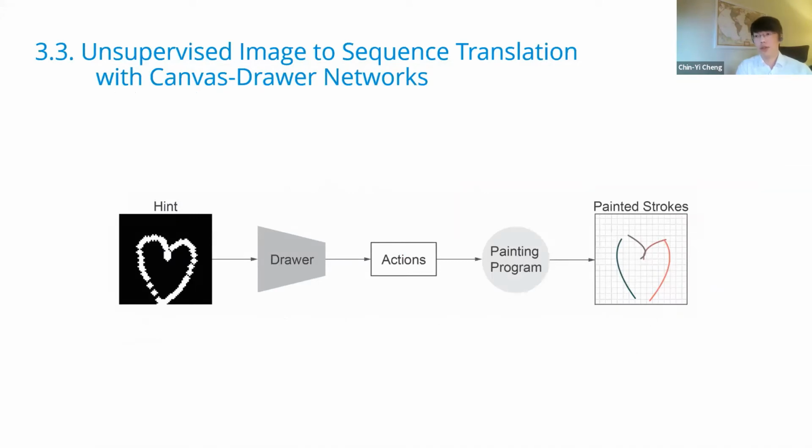But training this kind of model is really hard. Usually you have to use reinforcement learning. If you don't know what reinforcement learning is, it's fine. The idea is that you have a model that tries to produce all the actions that will eventually reconstruct what you wanted to reconstruct. For example, given a heart shape as an image, you want the model to be able to draw the heart shape using some sequence of actions. So this is really hard to train.